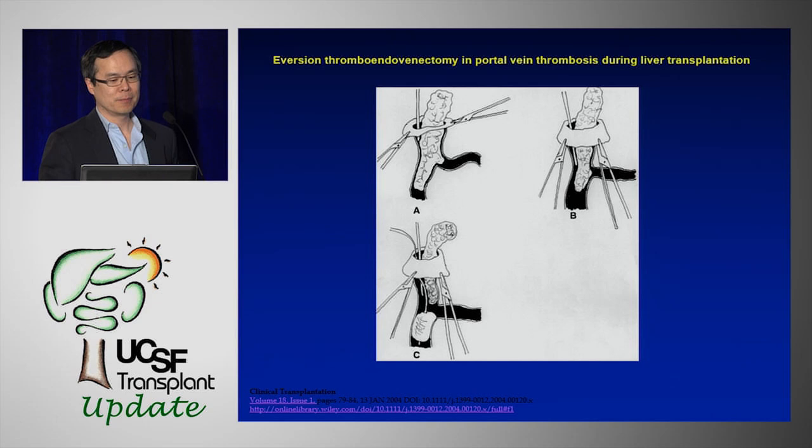And is there a pointer up here? Just use the mouse, okay.